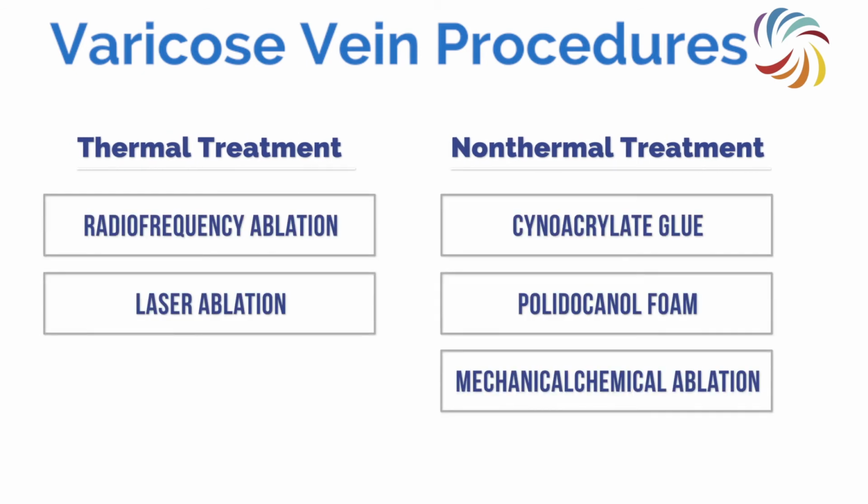So that's that in summary. There's thermal ablation to close the saphenous, which requires local anesthesia, and non-thermal devices which don't require local anesthesia. There's not a lot of long-term clinical data on the new non-thermal devices, so we'll see how these play out in the future.